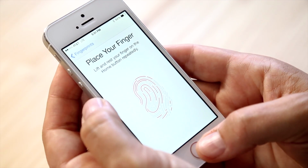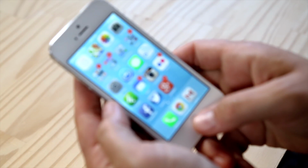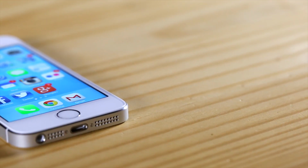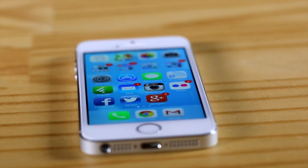A 4-inch Retina display rounds things up. It's the same 1136 by 640 pixel, 326 pixel per inch IPS panel used on the iPhone 5 and 5C. Around the back, you'll find a new and improved 8-megapixel shooter and flash along with the Apple logo.